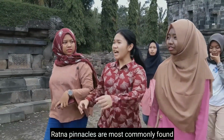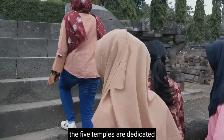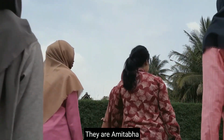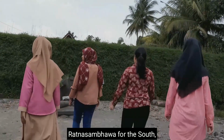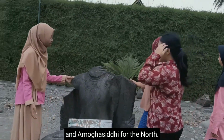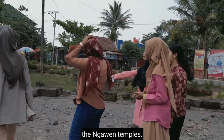Ratna pinnacles are most commonly found in the temples in Java, as we suggest that the 5 temples are dedicated to 5 Buddhas. The Buddhist guardians of direction, they are Amitabha, the ruler of the west, Ratnasambhava from the south, Akshobhya from the east, Vairocana from the zenith, and Amoghasiddhi from the north. However, the last 3 statues have been lost from the Ngawen temple.